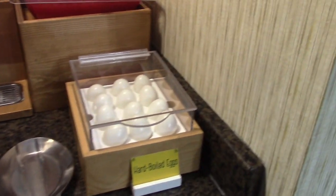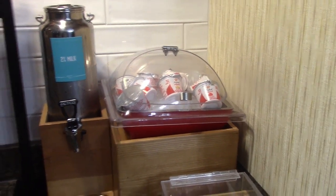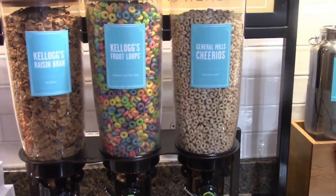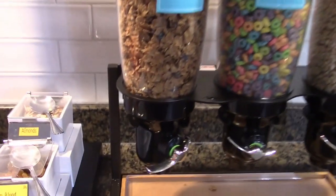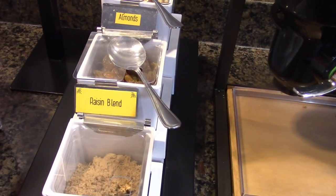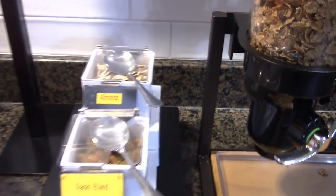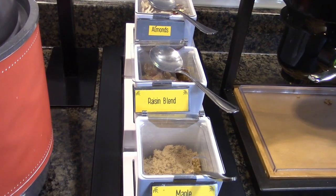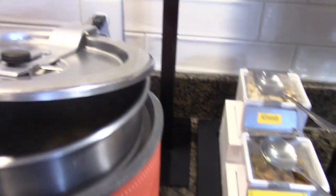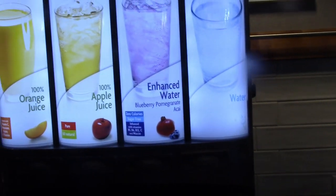Got some hard-boiled eggs here. 2% milk. Yogurt here. You've got the cereal items like Cheerios, Fruit Loops, and Raisin Bran. And for the oatmeal here, raisin, brown sugar, and almond. Oatmeal over here. Got the enhanced water, pomegranate, looks pretty good. Apple juice, orange juice there.